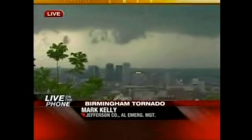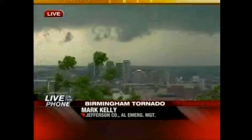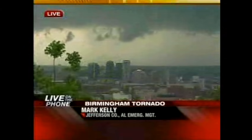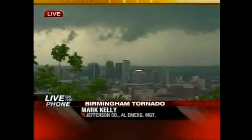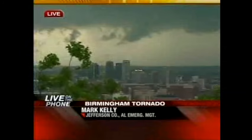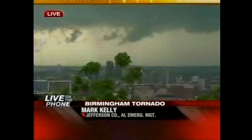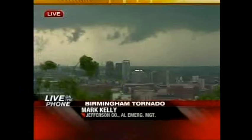Well, I think we are fully prepared with road crews, with street crews, with our public works departments throughout the county to begin responding to this as soon as the tornado is through. As far as people in their homes, I think the best thing to do, if you escape unscathed tonight, is probably to stay at home.